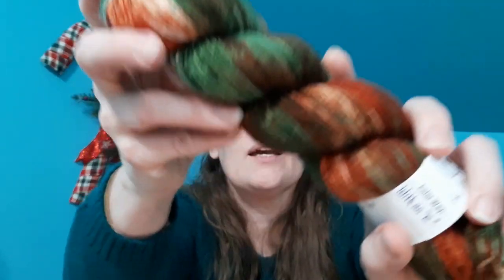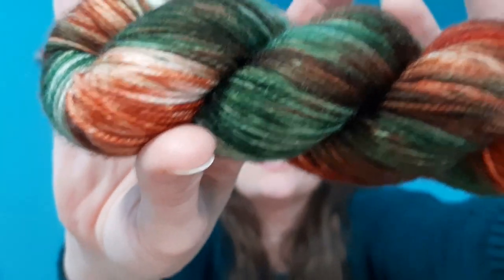I can't wait to see what I'm going to use this for. I might just make myself a cowl because I really like the color of it, and hold it maybe double to get a little bit thicker of a cowl, to be able to use most of it at one time. I don't know, but loving it. So thank you. I really love my birthday yarn. It is gorgeous, and I can't thank you enough for it. And you know who you are.